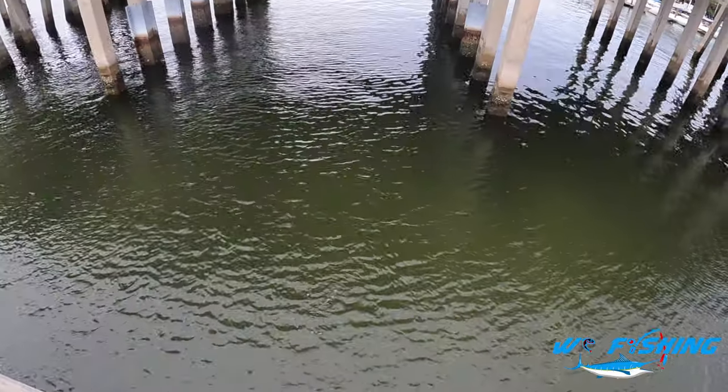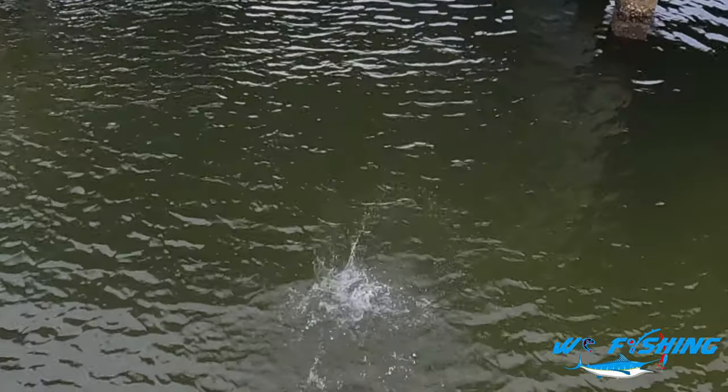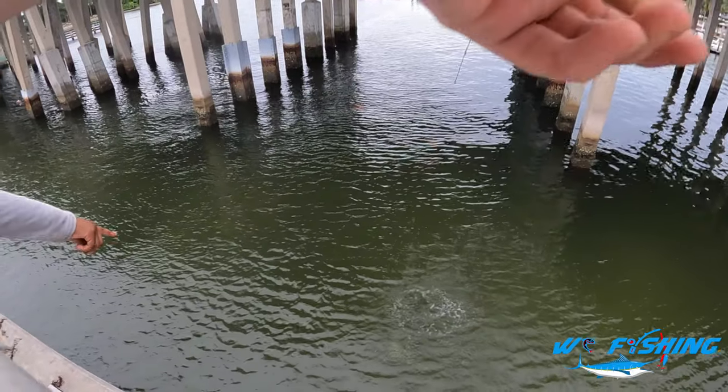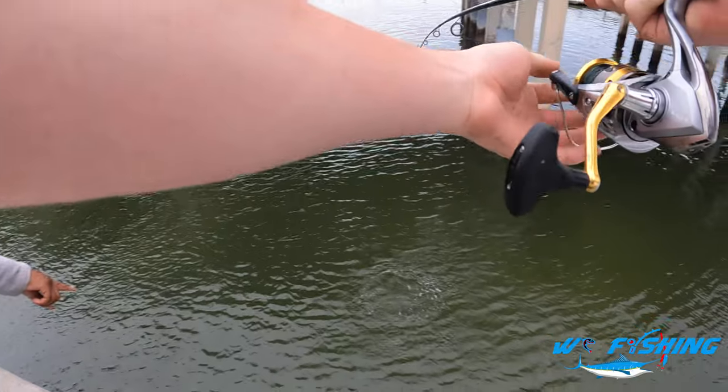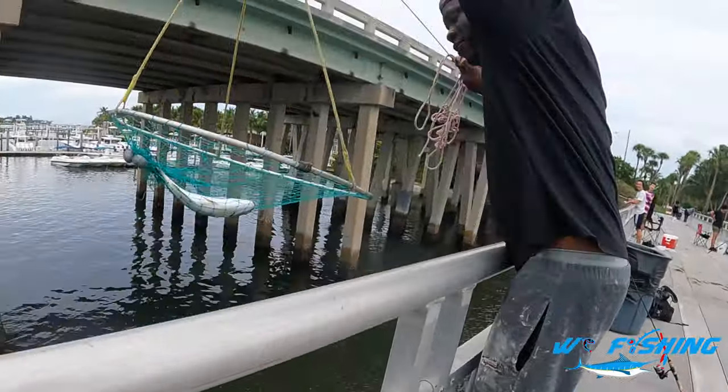Swimming in circles. Yeah, throw this net down. See him. Yo, Bermuda chub. It's a Bermuda chub. This thing's playing some dang hard. Yeah, it's a Bermuda chub, I believe it's what it's called. There we go. Thanks, I really appreciate it.